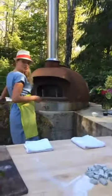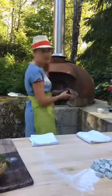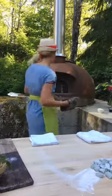Okay, I think I'm going to pull those. They may not quite be ready, but in the interest of your time, we're going to pull them so you can see this dish come all together.